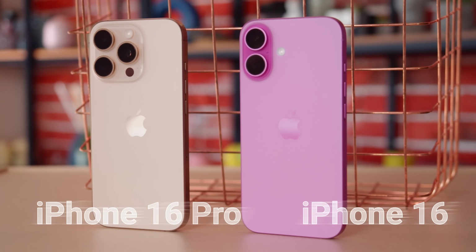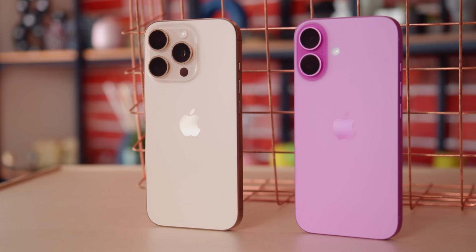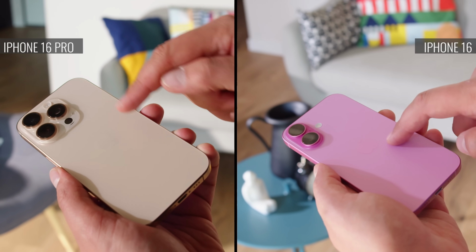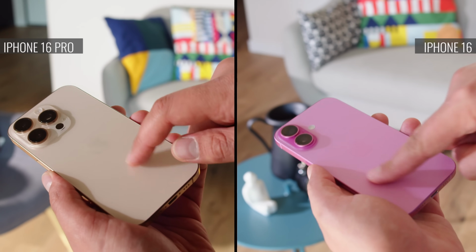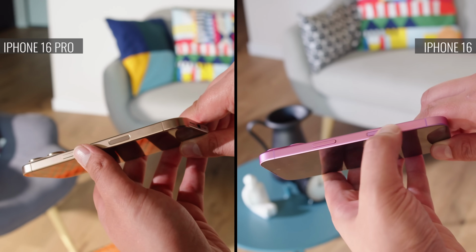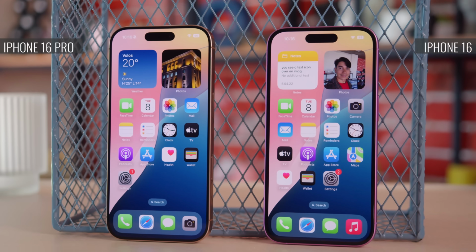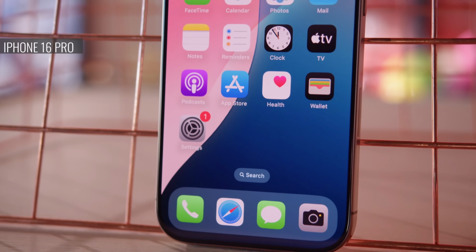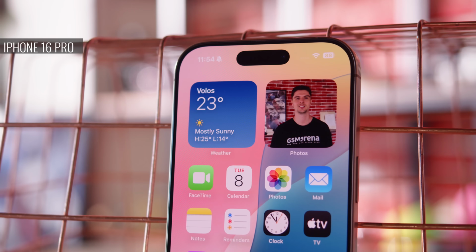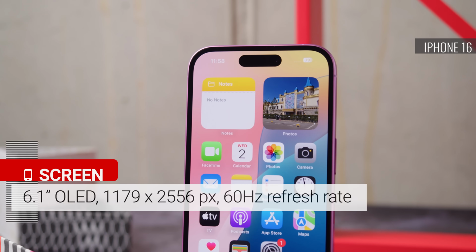Both the iPhone 16 and the iPhone 16 Pro are nice options for a compact phone, but of course, the Pro model is more advanced. It's also larger this year too, notably heavier and a little taller. Otherwise, the design is pretty much the same, but the Pro model has a titanium frame, and the iPhone 16's is aluminum. The iPhone 16 Pro is taller because it's gotten a bump in screen size this year by 0.2 inches. It has a 6.3-inch LTPO OLED display with a 120Hz refresh rate. Meanwhile, the iPhone 16 has a 6.1-inch OLED with just a 60Hz refresh rate.